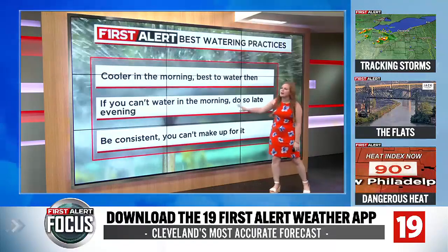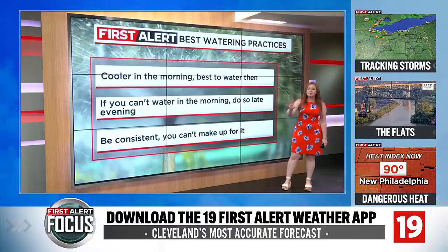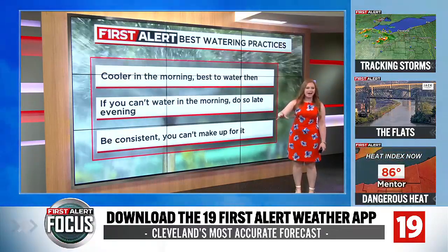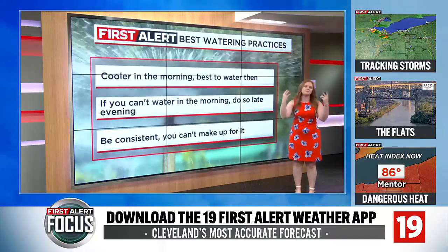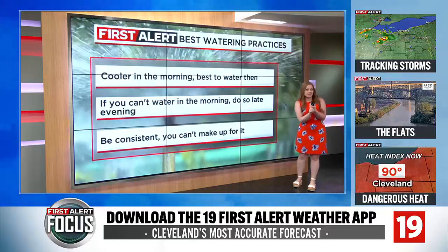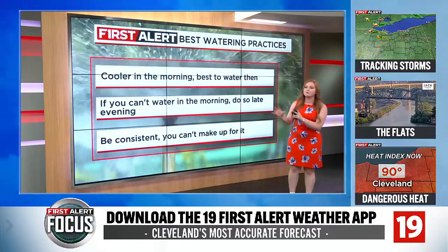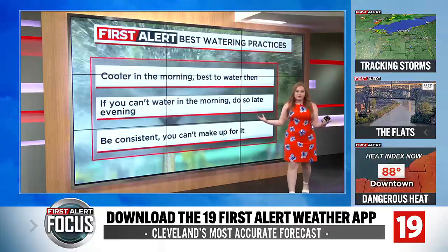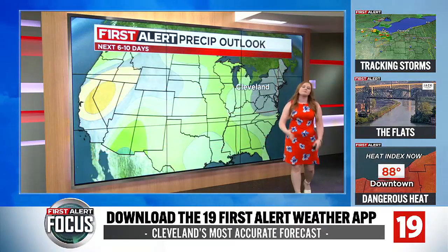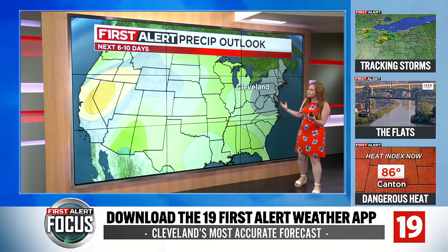If you can't water in the morning, best to do it later in the evening once the sun has gone down. You really want to avoid watering when the sun is up because you're putting moisture out there, but if it's hot outside, all that moisture is just going to evaporate before the water can really get to the root system of the plant. And make sure you're being consistent. That is a key. You can't really necessarily make up for missing a day here or there. So if you have plants or anything outside that needs to be watered, make sure you set it up on a very consistent schedule.